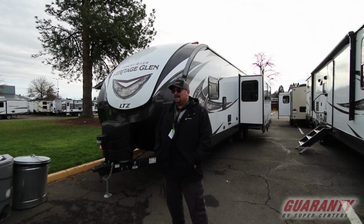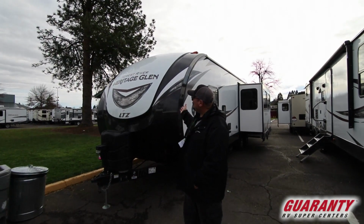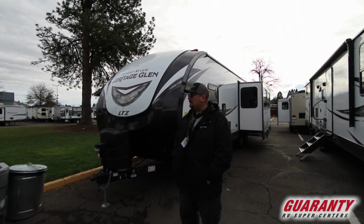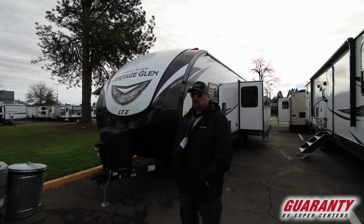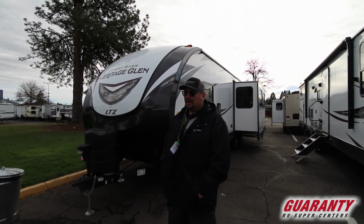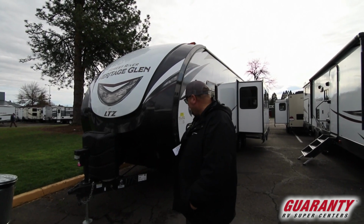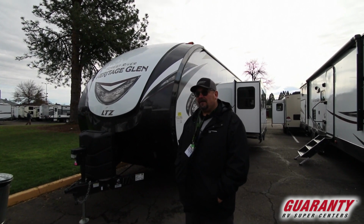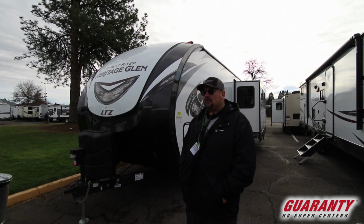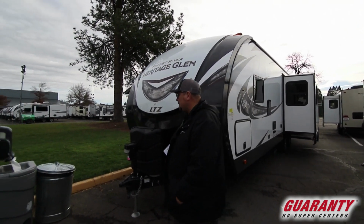We're actually at the Lane County Fairgrounds at our show and wanting to show you this beautiful Forest River Heritage Glen trailer. It's an ultralight, so it's nice and lightweight, which is really fantastic, but it is big on amenities. And it is the 272 rear living. It does have a big outdoor kitchen, which is nice, and a swing out barbecue. You want to come check it out? I'll show it to you.